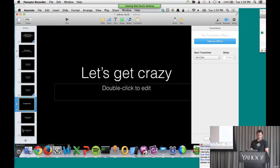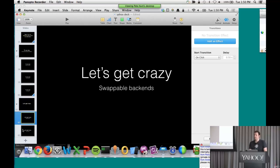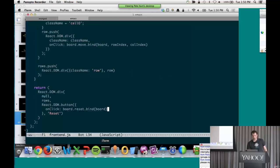So that's all basically setting up the app. Let's do some cool stuff with it. I don't actually use Meteor for real projects because I don't really know how it works. So I want to be able to swap out my back end at any time.